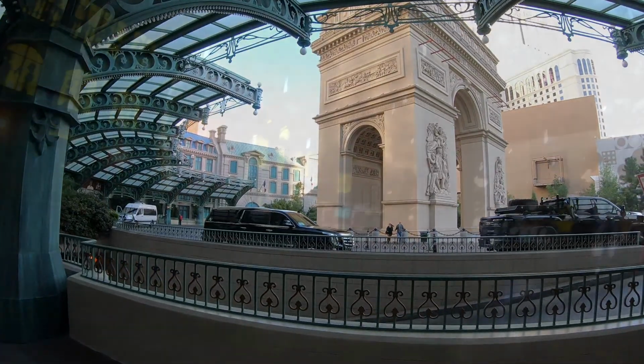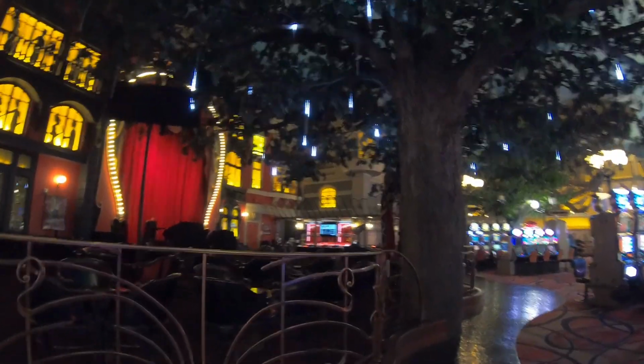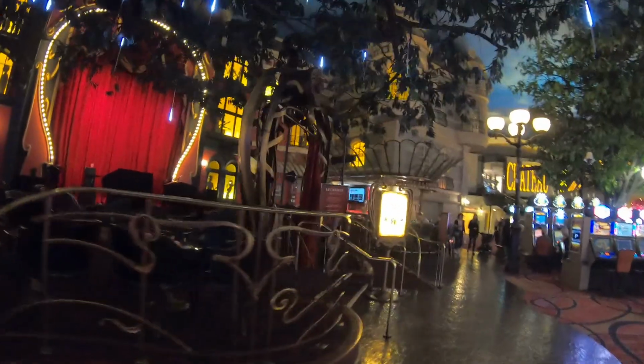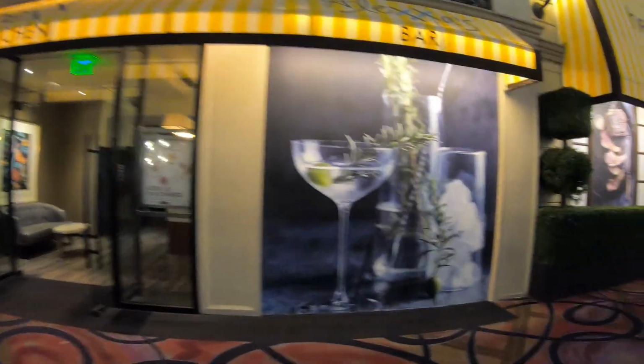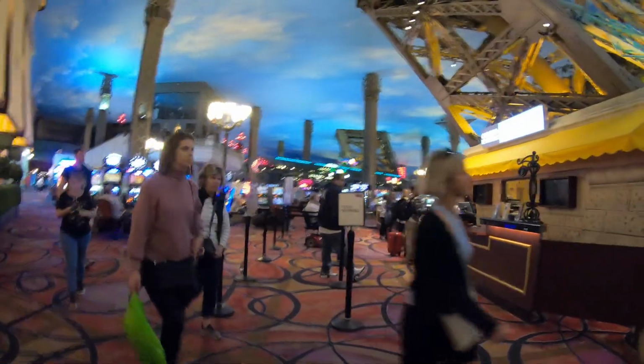This is the Cabaret Bar, or should I say Le Cabaret Bar. It is hands down my favorite casino bar that I've ever seen or visited. It's got a great atmosphere, great entertainment nightly, and usually you can just walk in and get a seat. If you're out on the strip at night and you're walking past the Paris Hotel and Casino, I suggest you stop in here for a drink and you'll really enjoy it.